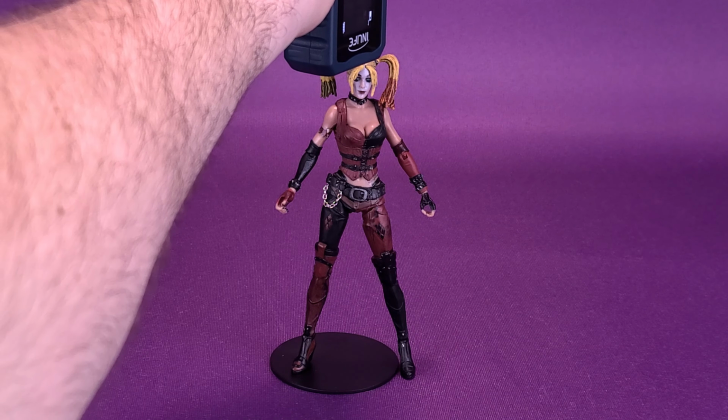In case you're also curious, no, she doesn't come included with that black display stand. That black display stand is required. Let's just say that. She also comes included with a couple of Uzis. Who doesn't like a pair of Uzis? She comes with two of them, and they seem to be identical to one another.